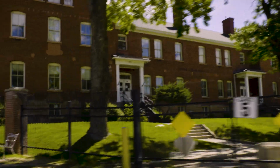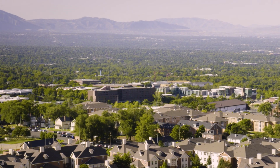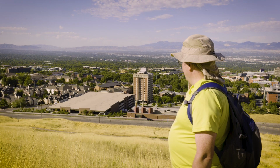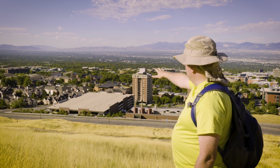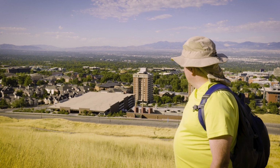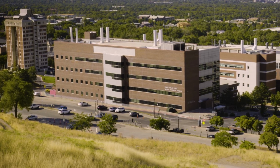But the pioneers hadn't much use for this land because there wasn't a way to get water up onto the bench. So there's a lot of available land, and gradually over the years the university bought the land up from the military base to where now there's just a very small military facility, and the historic part of Fort Douglas is currently maintained by the University of Utah. But it's a big, beautiful campus here.